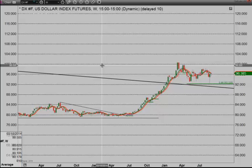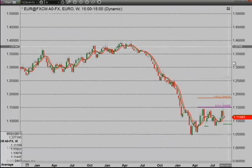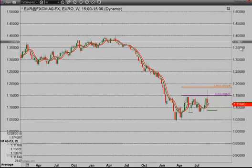So love dollar index long term. Of course, if I love the dollar index, I have to have opposite feelings for my old friend the euro here.